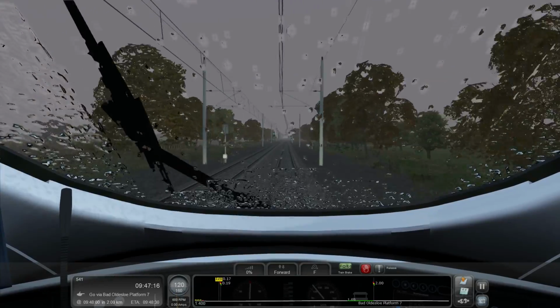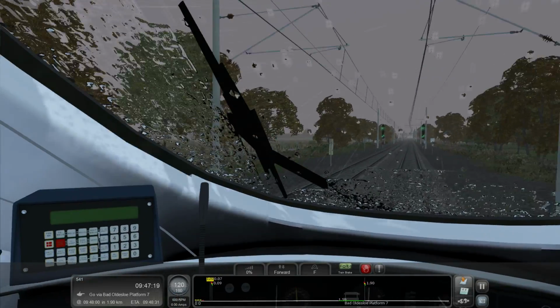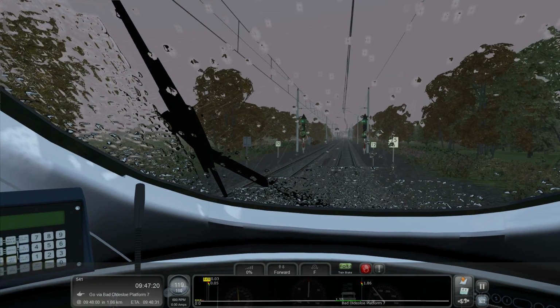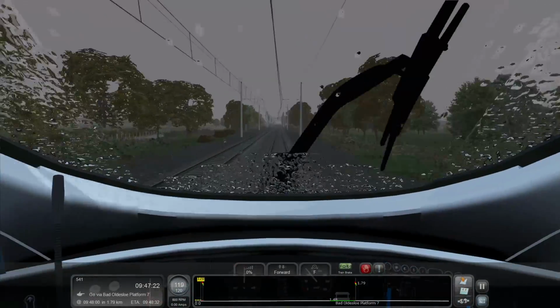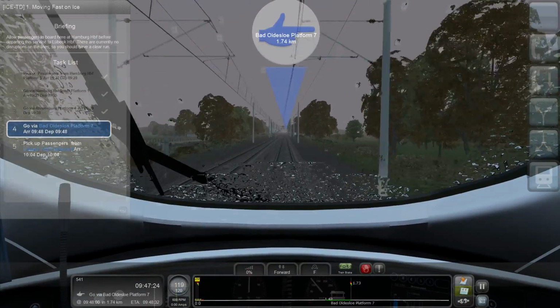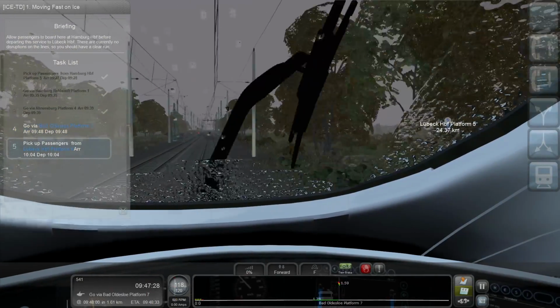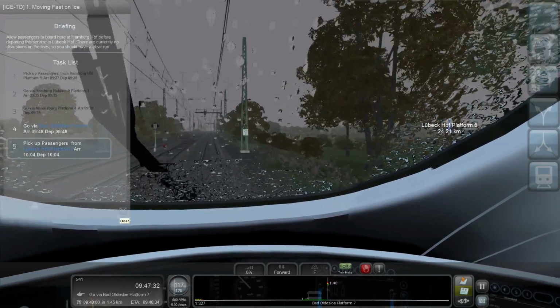There we go. Right. Gunning it along the tracks at a nice pace. Score's not great, but there we go. And we've got 0 frames per second. Come on, come on. There we go. Frames. Right, there we go. So look at this. We're doing good. Distance-wise and objective-wise, we're getting there. Points-wise, not so much, but we should get bronze at least.